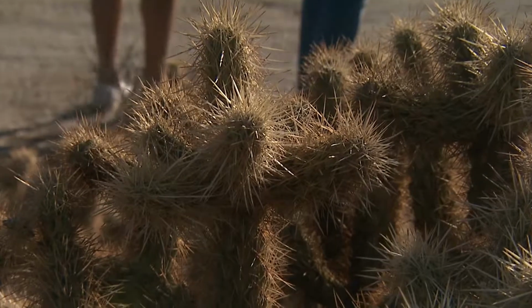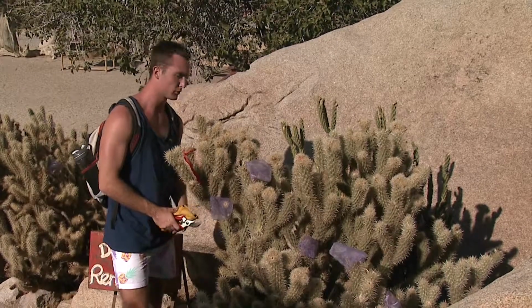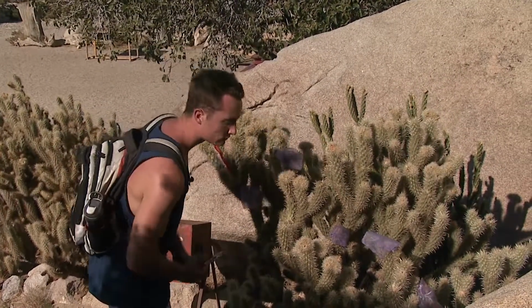The plant can still clone itself by dropping sections off its branches to take root elsewhere. No fruits formed. But student Ryan Buck says the adaptation isn't a fail-safe.